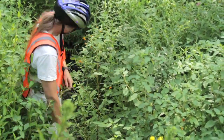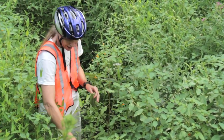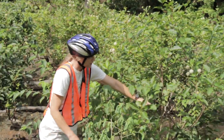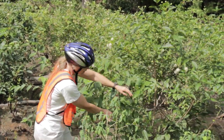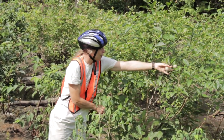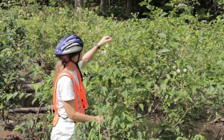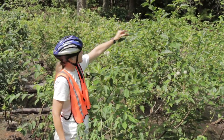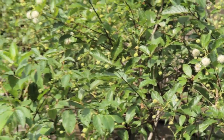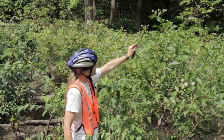And this is the entrance to the culvert from the other side that looks like a regular walkway for animals in this really wet ditch on the side of the trail. Has these really cool, perfectly circular heads of flowers. And this is buttonbush. See, the old-fashioned buttons might have been like that. These are starting to go into fruit now.